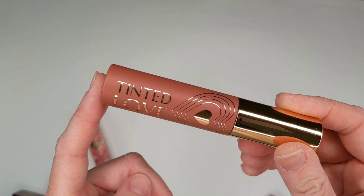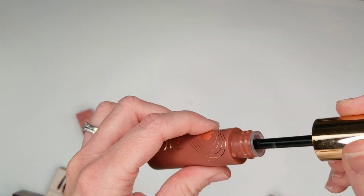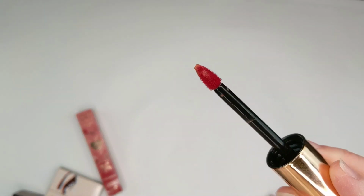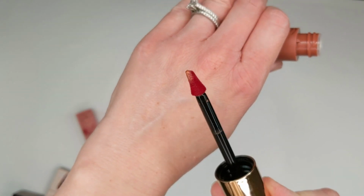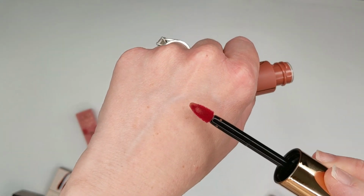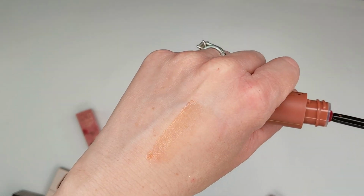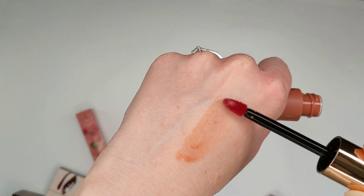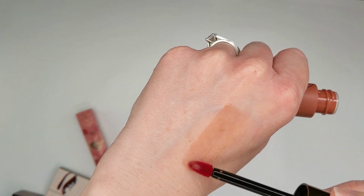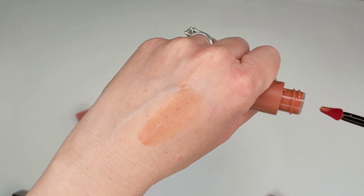All right, so this one is the Santa Euphoria shade, and this one just looked like a pretty kind of pinky nude. Here's a look at the applicator. It actually has kind of a pointy applicator with a little bit of a scoop on one side. And these kind of have more of a gel-like formula actually. And it is very sheer. But it seems like you can build it up. Like if I take a little bit more.